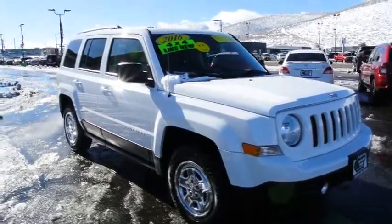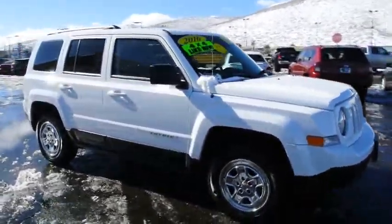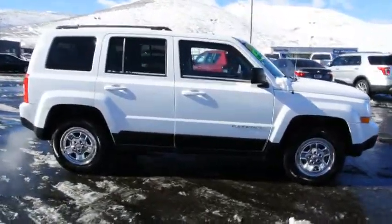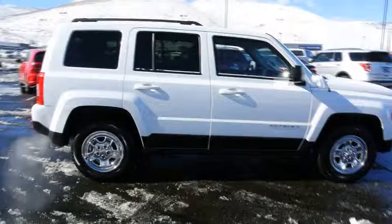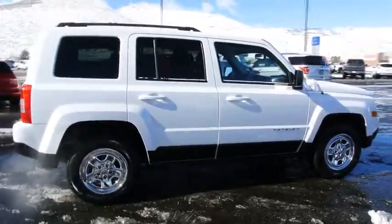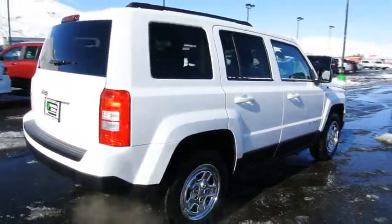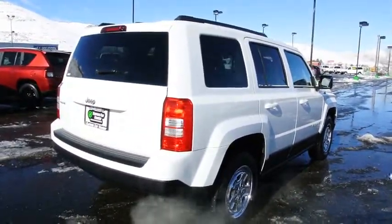2016 Jeep Patriot. The Jeep Patriot is unmistakably a Jeep. It looks like a cross between a Jeep Liberty and Jeep Compass, or maybe a three-quarter scale version of the big Jeep Commander. The Patriot has plenty of room inside for any size family. This vehicle has less than 25,000 miles.